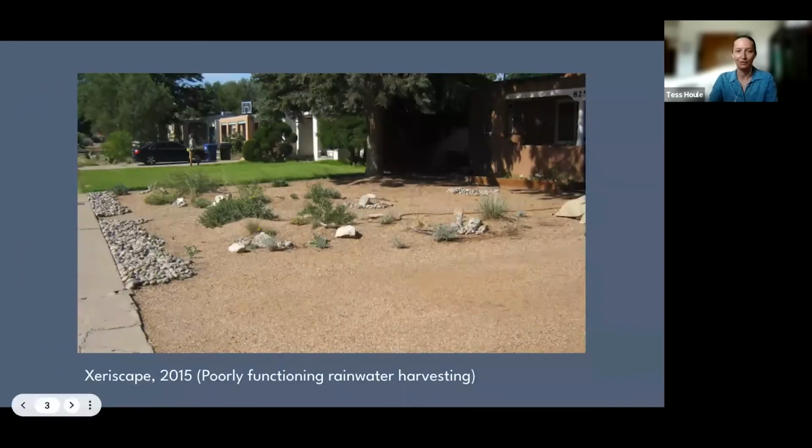And so pretty quickly after moving in, I had the lawn removed and designed a xeriscape. Again, this was my first landscape that I had designed ever, and it was technically a rainwater harvesting landscape because I had the concrete driveway removed and crusher fines put in, and it was all theoretically permeable, but it turned out that that wasn't enough to create a functional rainwater harvesting landscape. Next slide, please.